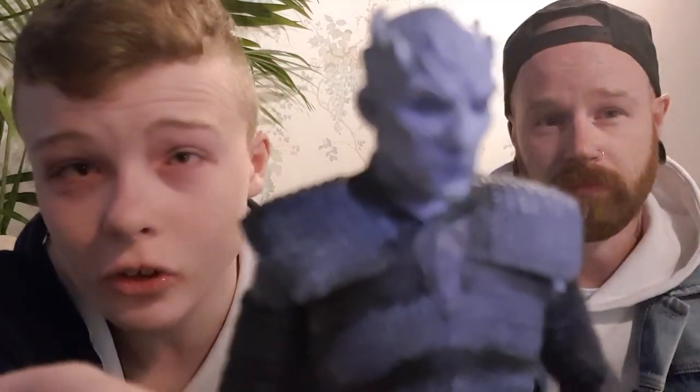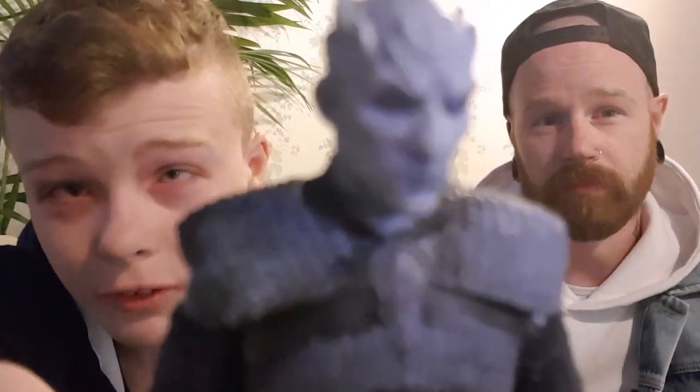I think it looks really good. It definitely looks a lot better out of the box than it does in. As much as the box design is very good, obviously hard to get into, but yeah, once you're in, it's fantastic. And just to give you a last little look at Night King, once it focuses, he just looks amazing.